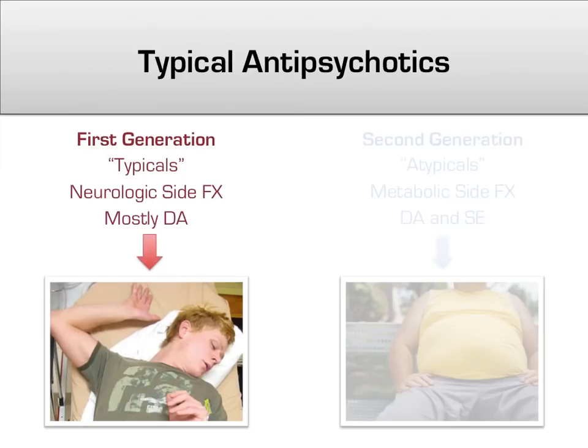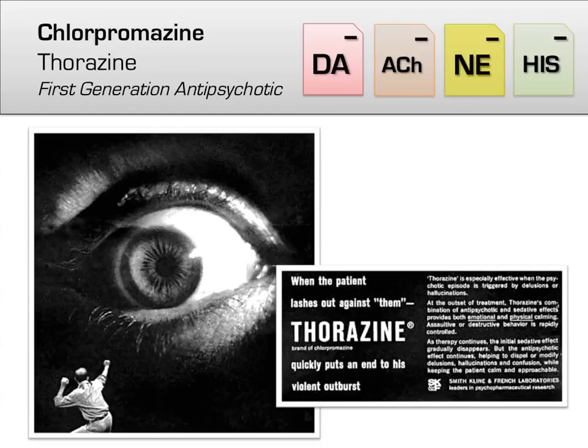Now we move on to the individual antipsychotics, going over a few high-yield facts about each. Let's start with the first generation, or typical antipsychotics. The very first antipsychotic, named Chlorpromazine or brand name Thorazine, was discovered back in 1950. Chlorpromazine was originally developed as an anesthetic for use in the OR, but it proved unsuccessful in that regard. However, it was noted in trials to have calming effects on psychotic patients and quickly came into widespread use for that purpose. Today, however, it is rarely used because of its wide side effect profile.